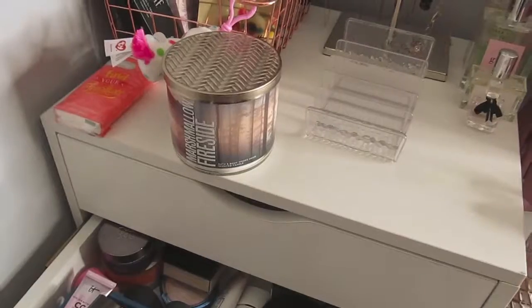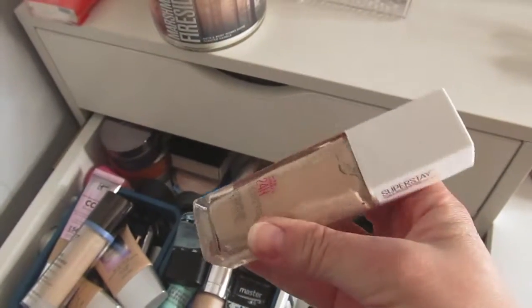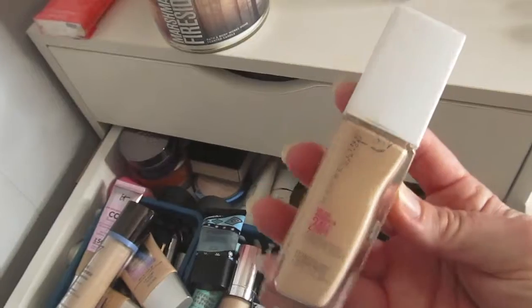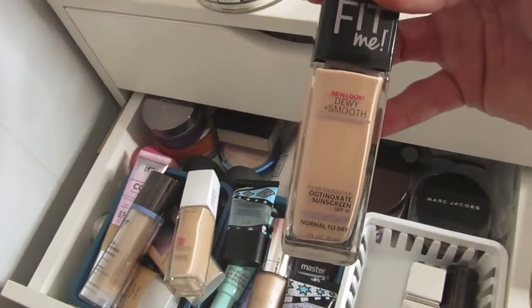And then the second drawer is where I keep all my foundation. This is a newer foundation from Maybelline. This is more of a full coverage, and it looks good. I'm impressed. I think it's more of a matte finish. I got the shade Ivory, but this actually does not make my face look cakey or dry, so this is a good one. And then I have the Maybelline Fit Me Dewy and Smooth.